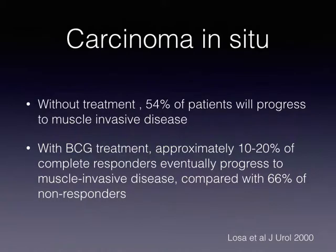Carcinoma in situ is of particular concern. Without treatment, 54% will progress to muscle-invasive disease. With BCG treatment, approximately 10 to 20% of even complete responders initially will eventually progress, compared to 66% of non-responders initially.